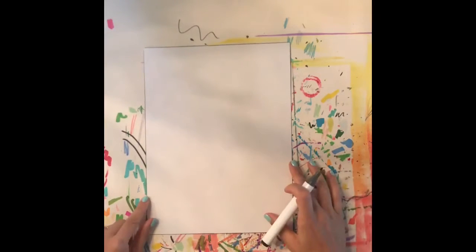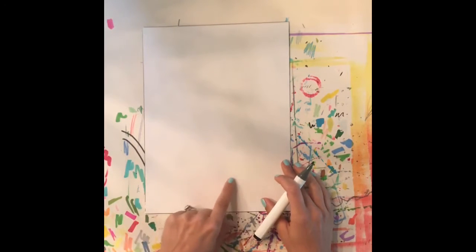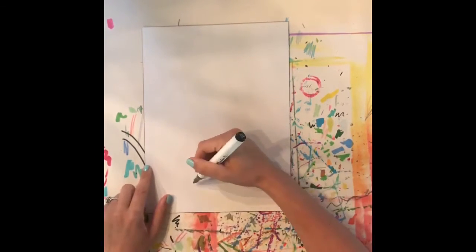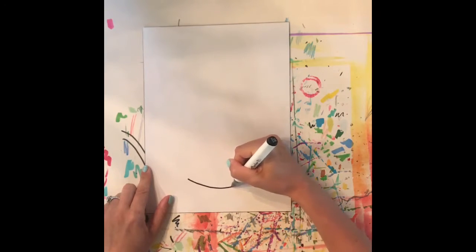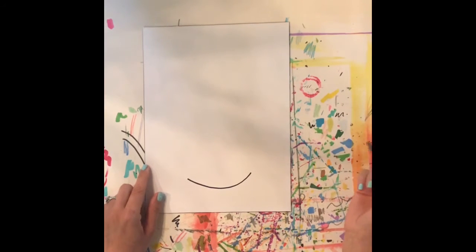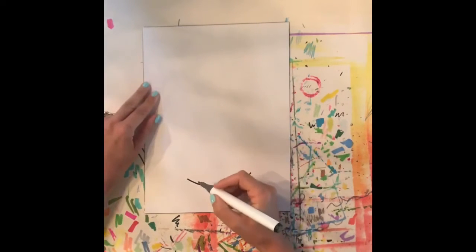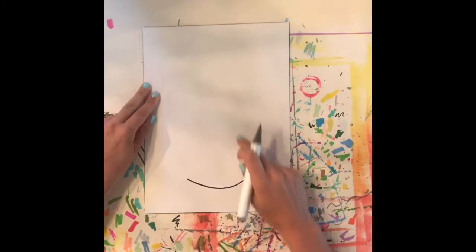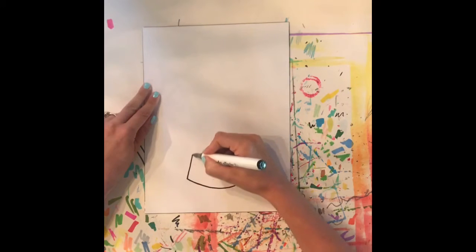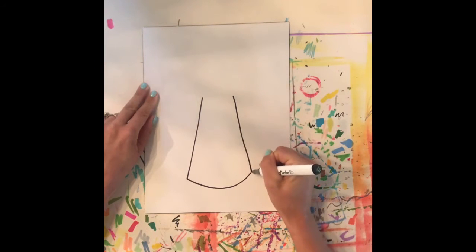Okay, so the first thing you're going to do is you're going to get a piece of paper. And right down here at the bottom center, you're gonna make a line. It's not a straight line, it kind of has a curve to it. So it's gonna look kind of like that. So just a little bit of a curve to it. Next thing we're gonna do is we're going to make a straight line that kind of slants inwards on both sides. So I'm gonna go up like that and like that.